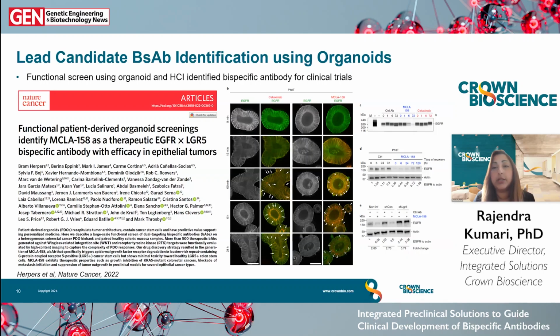And this actually led to a lead candidate being identified for clinical trials. So there was firstly a primary screen, and this involves several organoid models that were first screened with over 500 therapeutic antibodies to narrow that selection down to a handful of candidates. And then the second screen used over 20 colorectal cancer organoids to see the differential responses across that large cohort of patients that they represented.